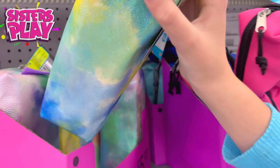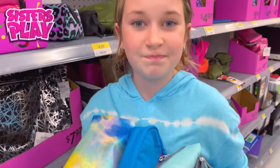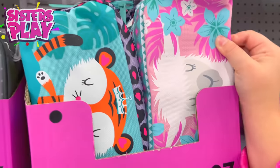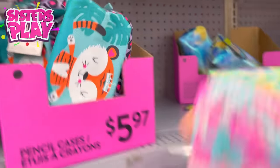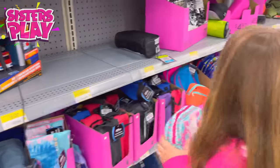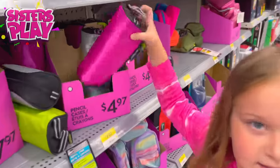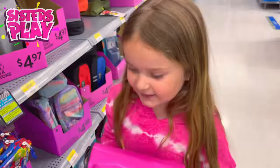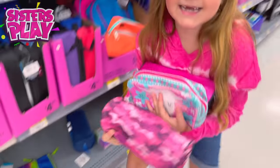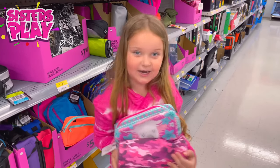Wow. Oh, I just found the prettiest one. Look at this one, guys. Perfect. Guys, look at this. This is the cutest thing ever. Pink. Yes, definitely. Let's see what else. This. Definitely. Yes, yes, yes. Let's see. Oh, and another pink one. Yes, grabbing all of these at the same time.